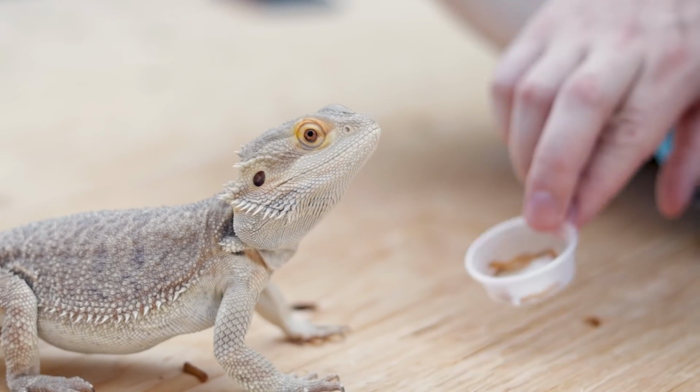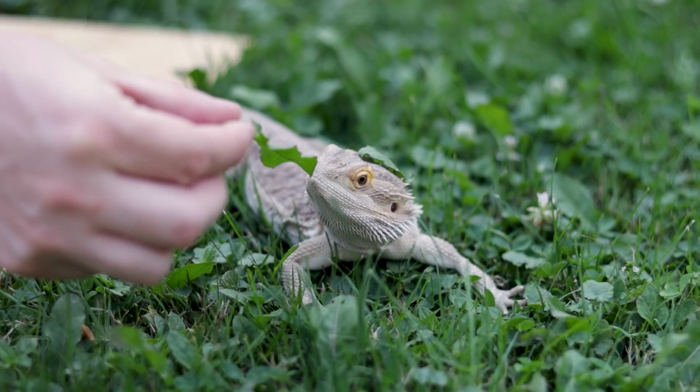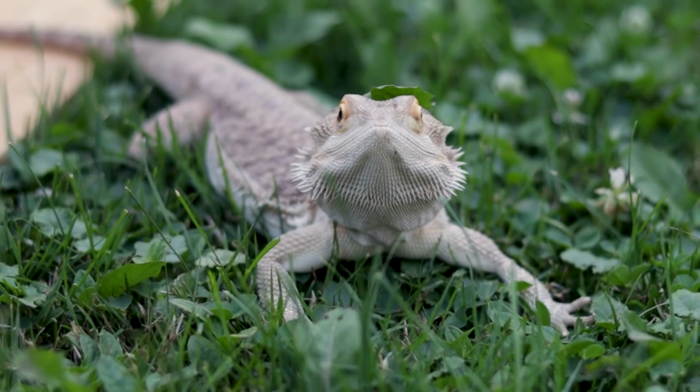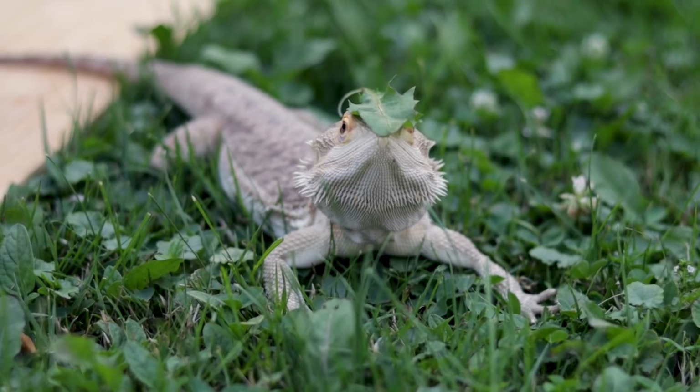So although they're going to eat things like insects and also vegetables and a little bit of fruit, so things like endive, Swiss chard, collard green, mustard green, things like that, it's a lot easier to feed the leopard gecko because they're not going to be as picky. There's less to feed. You don't have to make salads, for example. And it's a lot cheaper that way as well.